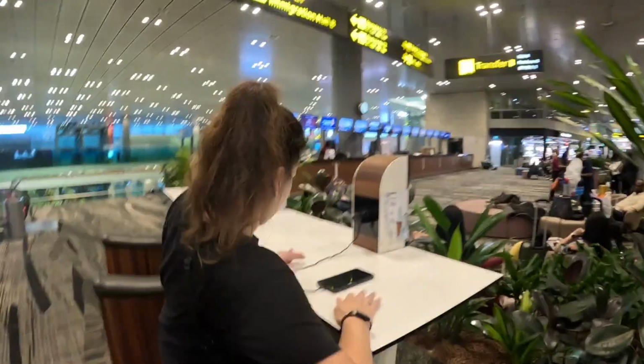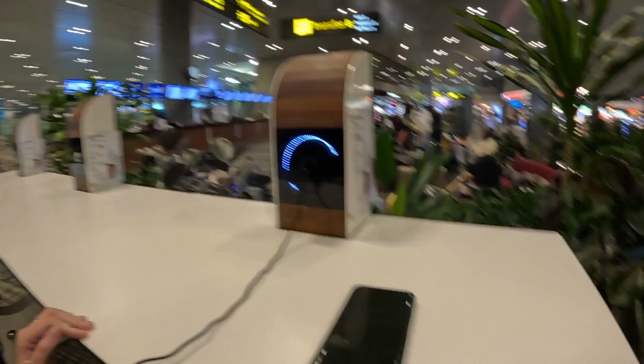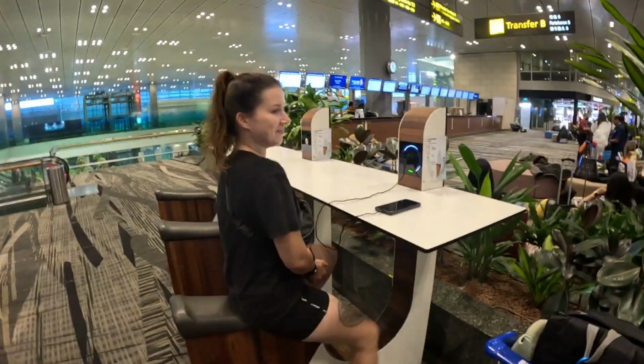There. So, we need some battery. Just turn it on. Have a little pedal. Wait till the light goes green. And she's charging. Right, only 54% to go.